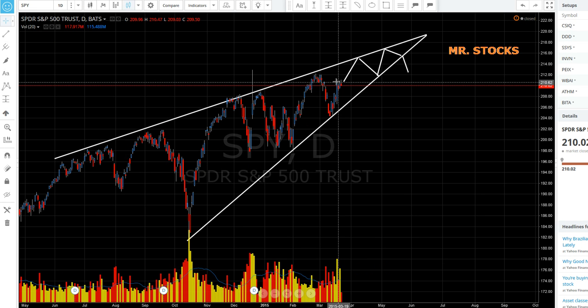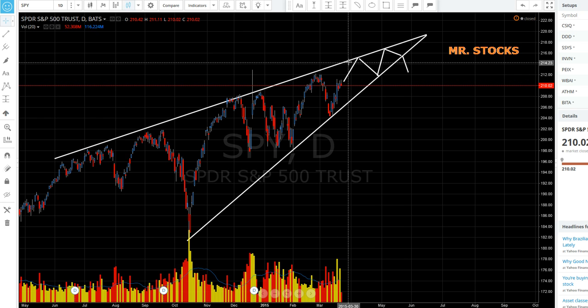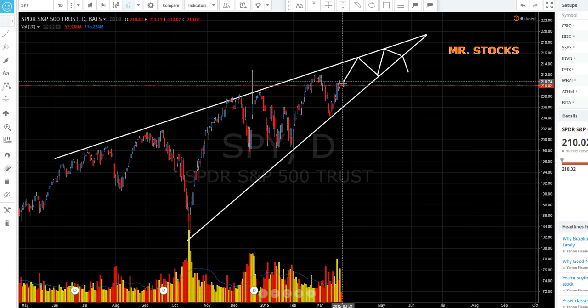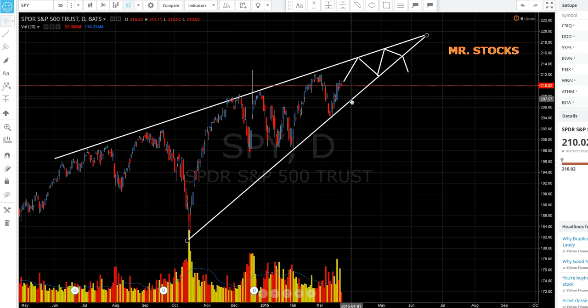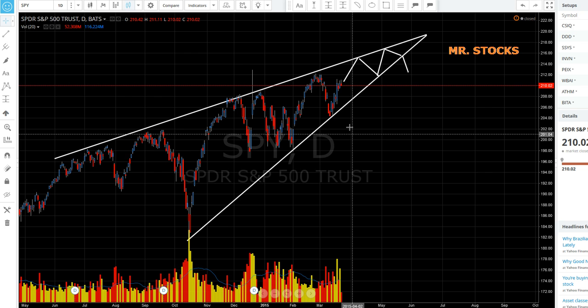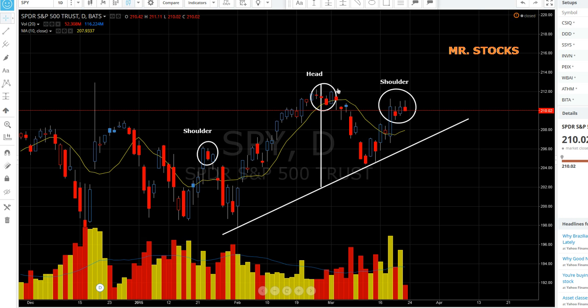Now, if you take a look at this chart here, there's a very high possibility we can head higher into the 214, 215 area, because that's the upper trend line here. Now, if we start heading back here, this would be where the break of the head and shoulders is, and we can see more downside here. So that's the head and shoulders, the second bearish signal.